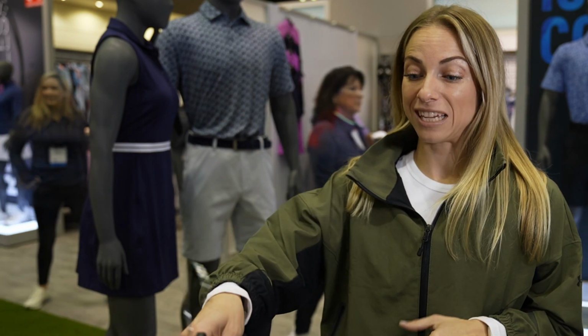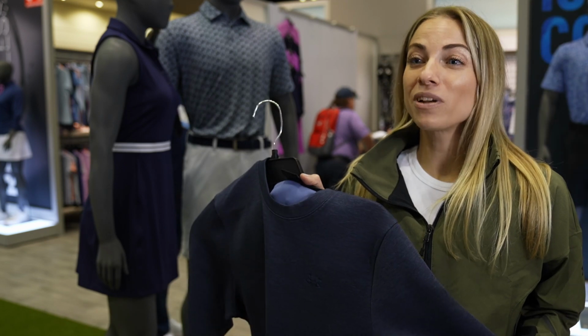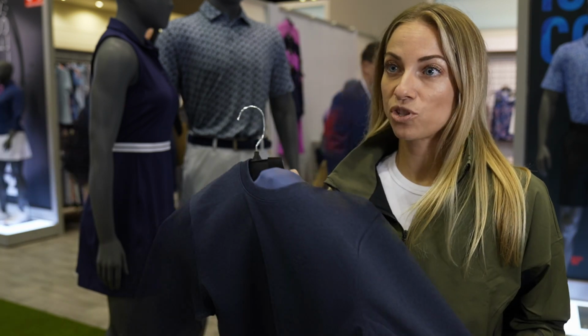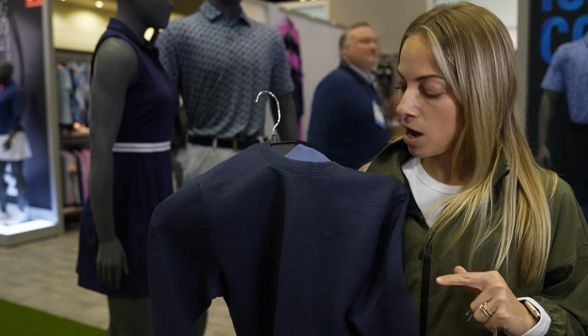And then going into more mid layers, it's less about protection from the elements, but more about soft, cozy mobility, and we're bringing in this new fleece. So Under Armour is obviously known for performance fleeces. We want to bring that into Under Armour Golf. So with it, we're going to have 3 new silhouettes in this amazing heather fabric that has a super soft hand feel. And then we have new branding as well in the front, just a little bit more subdued.